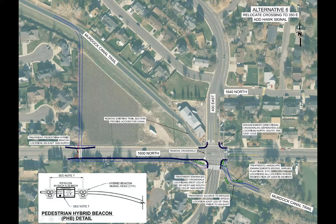Alternative six, I think, would also need to remove the trail or at least do something to direct trail users to use this and not continue to use this area here. Yeah, that would still need to continue to be an access for the canal pipeline. But anyway, there probably still needs to be pedestrian access at the signal too. Right? Just typical pedestrian users, not trail users, but pedestrians. Yep, that's exactly right.